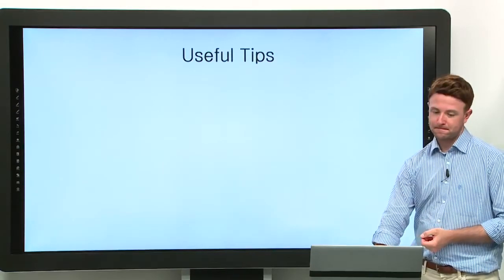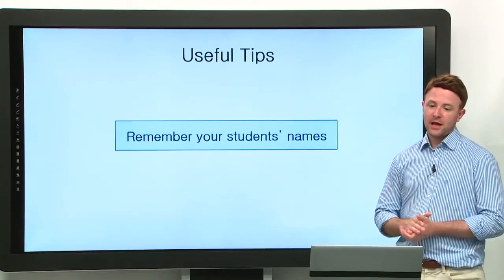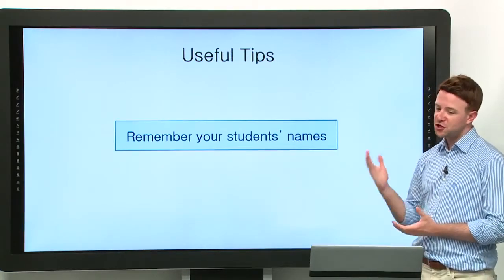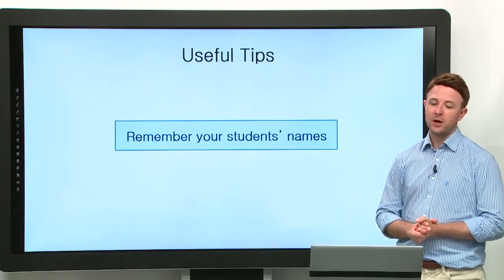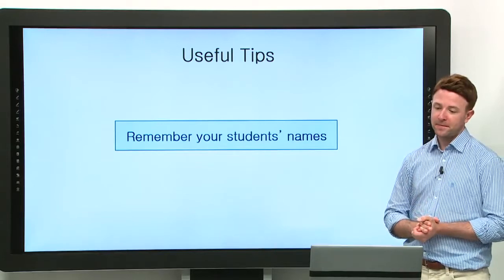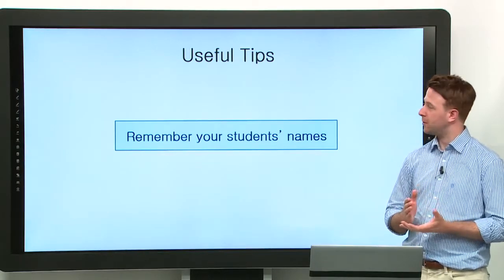Some useful tips. If you are able to call out your students' names, students will be more responsive and will appreciate you remembering them. It's also very useful when delegating talking time as well.